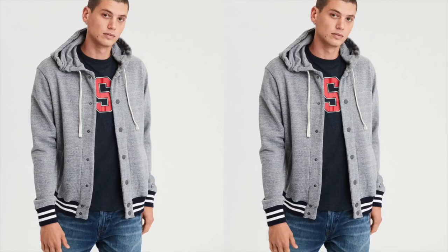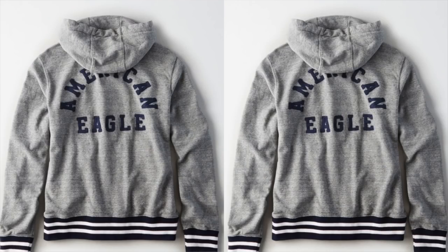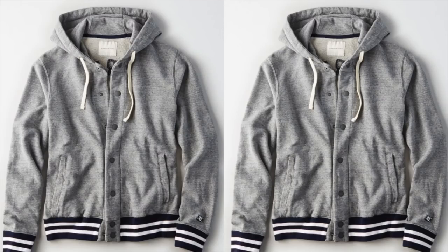Now I love how this one is kind of a mashup of your hoodie, your baseball jacket, your bomber, all mashed into one with a great athletic look. Super dope, super athletic, and I think it's a great investment. One you can rock throughout the fall, especially with your jeans and your jogger. Definitely worth a pickup at $69.